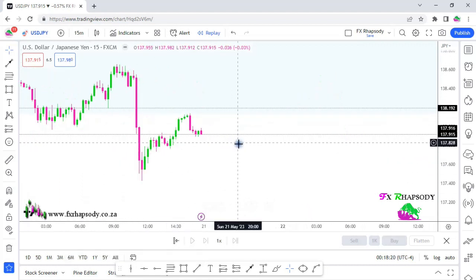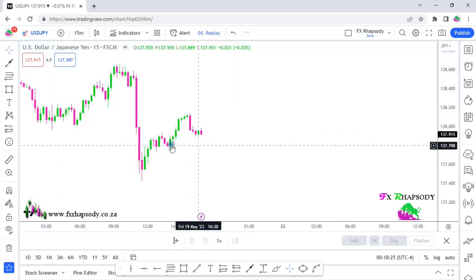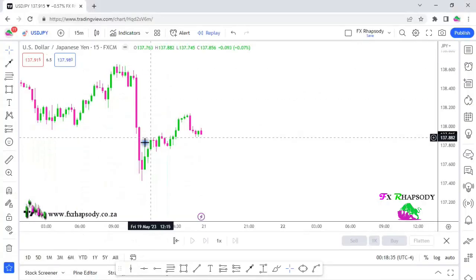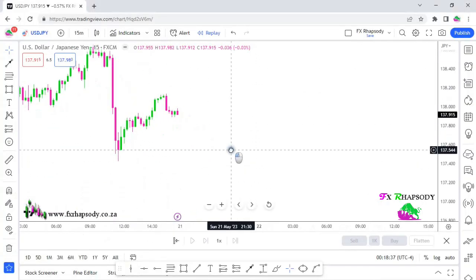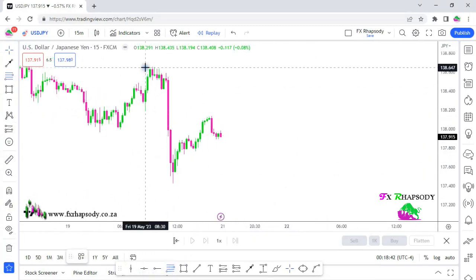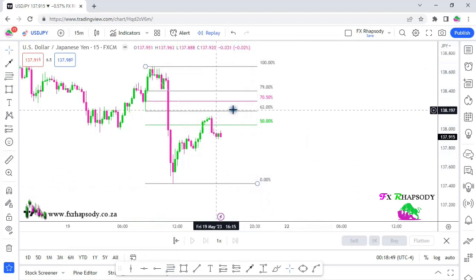So currently what we're seeing is now, okay, if we quickly look back to the COT reports, we see a positive movement in the net positions. Okay, a positive movement going into this week. So what can we expect? We might expect price moving downwards again. Okay, guys, I've got on the 15 minutes, I've got a swing high, got a swing low, price not reaching my 62% yet. Okay, price did not retrace back to that area yet.